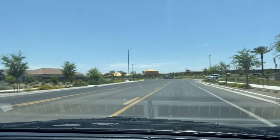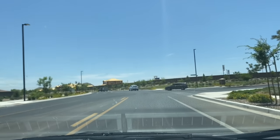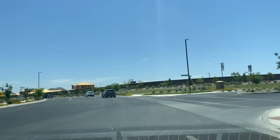The homes, all these are new and they are all bought and taken. Yeah, I tell you, I'm not lucky.